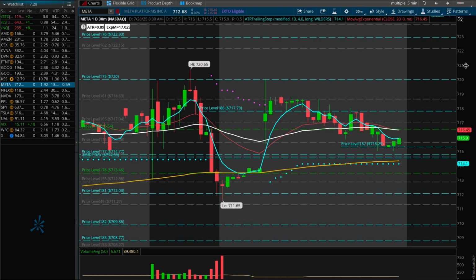So this is what I see when I look at the market. There's so many different ways to trade the market. And again, what's challenging is trying to figure out the strategy that works best for you and for you to have the discipline to execute your plan. Make sure you have a plan before going into the trade, right?